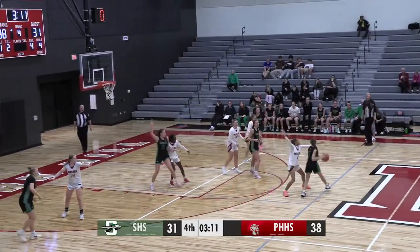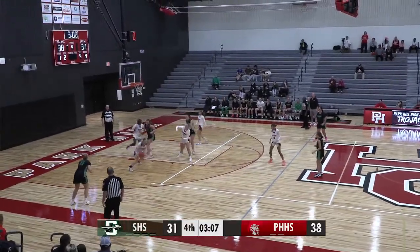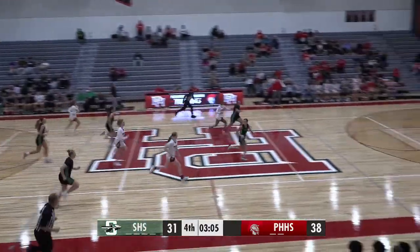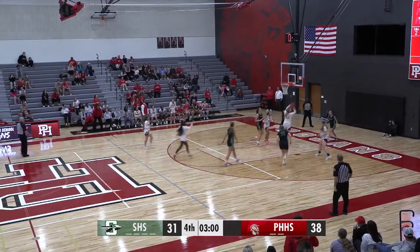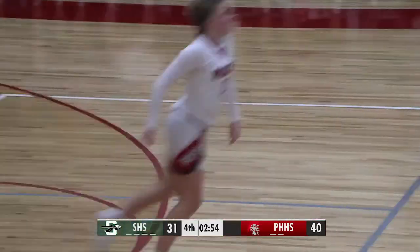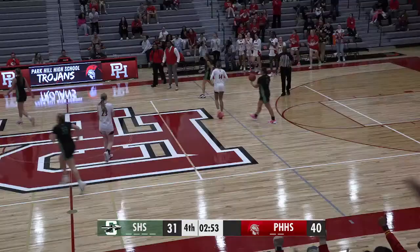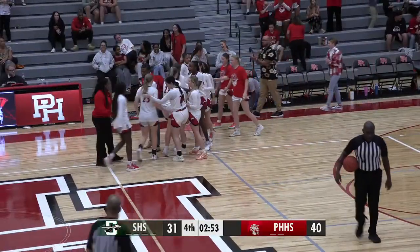Really a story of defense here tonight by both teams, getting hands up, blocking, passes, and there's another block and a steal, this time by Sims. And she's going to try to take it all the way, a little bit off, followed up by Finney. Finney puts it down, her 6th point of the night, and now the Trojans on a roll here. Timeout full coming from Smithville as they trail now by 9 here with 2:54 left to go in the 4th.